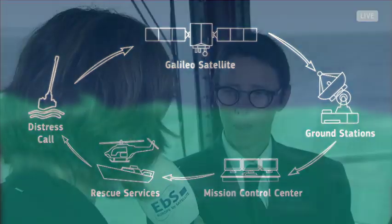And now they can look forward to the fact that everything will go faster, as we just heard, from activating the signal to the launch of the rescue operation. It was 3 minutes, 32 seconds, if I remember correctly, but it was 3.5. And normally it would take about 4 hours. That makes life easier also for the rescue crew, doesn't it?